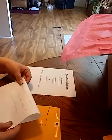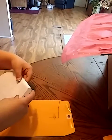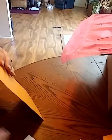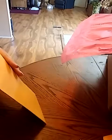Okay. I need to fold papers. Sorry if you guys can hear my TV in there. It's fairly loud, actually. But, you know. Okay, so now I'm just gonna stick all of this down into this envelope: her certificate of authenticity, then her birth certificate, and then her thank you note and care instructions.